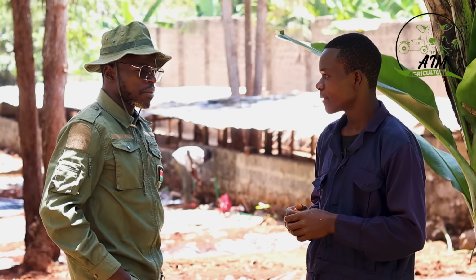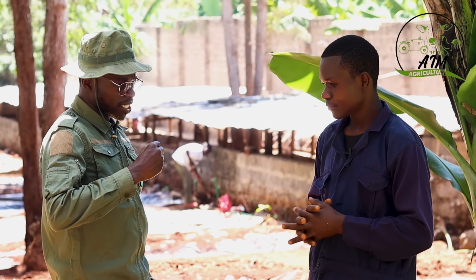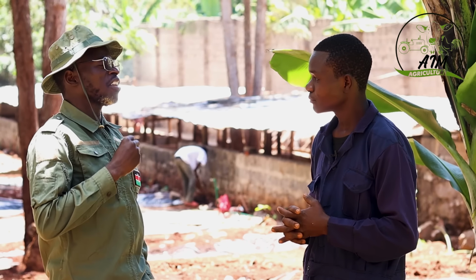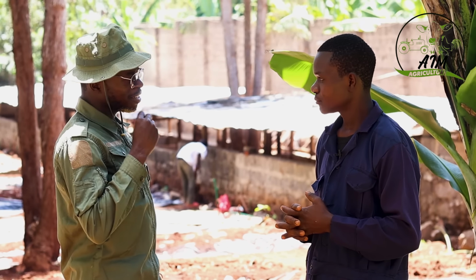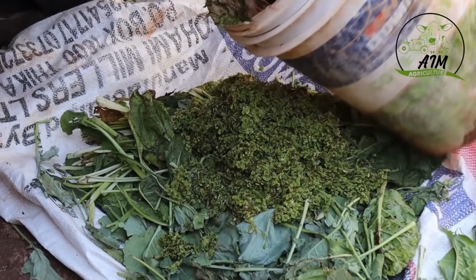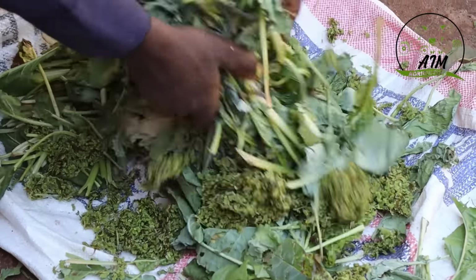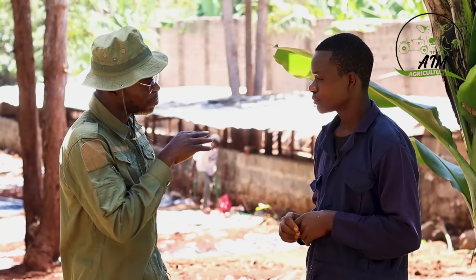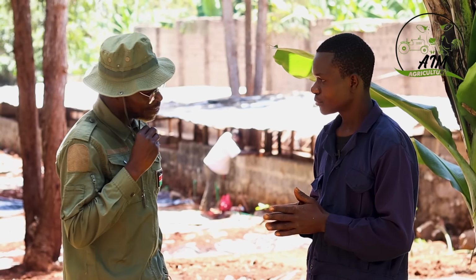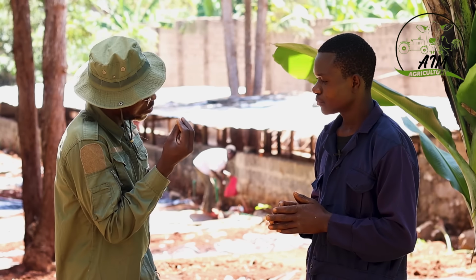Okay, make me understand something. How do you measure the amount of Azolla you give a pig? Because I want to believe that too much of something is poisonous. Even honey is sweet, but if you take a lot of honey, it will still harm you. Does Azolla have any harm to the pig when you give it in excess? So what is the maximum amount you can give to a pig, or how do you give it to a pig?